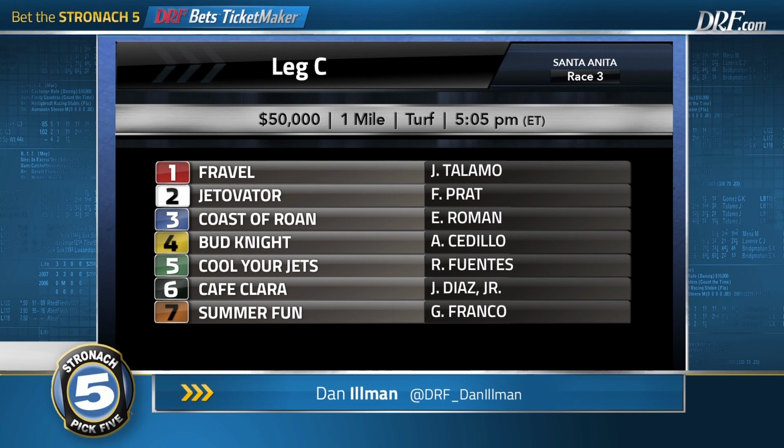As for Fravel, he's going to add blinkers. He's been beaten at relatively short prices in his first 2 starts. Last time out, he got a slight blind switch on the far turn when he was in behind horses, and a horse just looped him from the outside and kept him locked in. He finished with a bit of interest. The blinkers are on. It's a nice inside post position, and I just see Joe Talamo working out a pace-tracking, ground-saving trip with Fravel. The 1 and the 5 are the horses I want to use as an A.